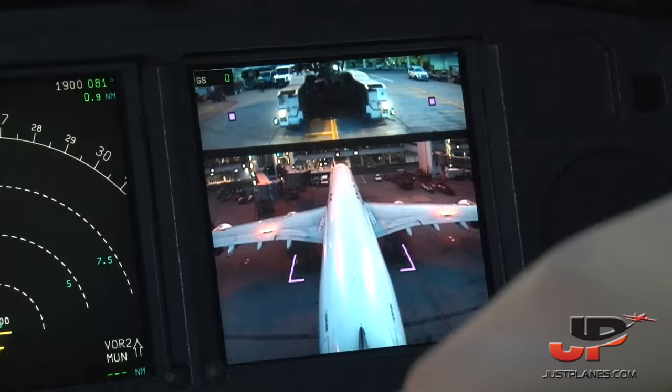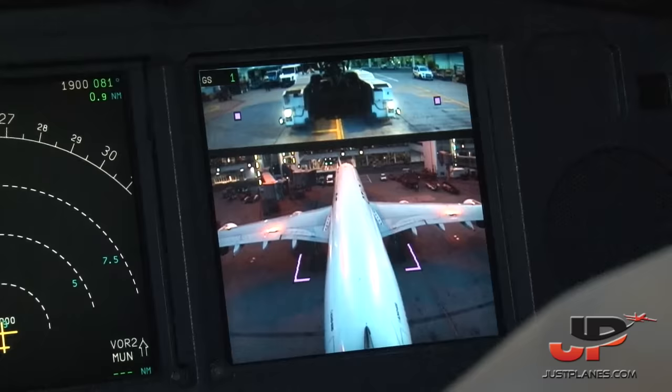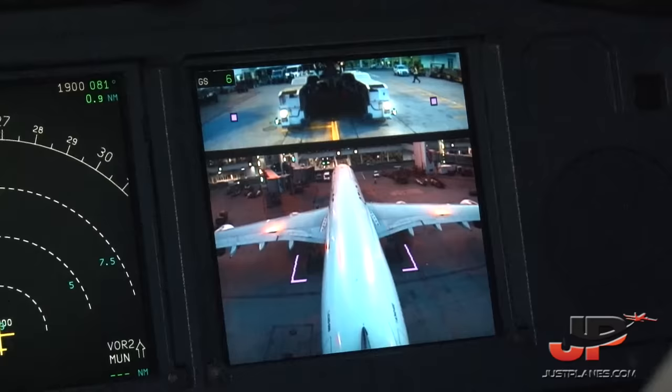Please advise when I can start engines 1, 2, 3 and 4. Yes, a few seconds. Okay, number 1 and 2 are clear now. Thank you, starting 1 and 2. Okay, now we're starting engines 1 and 2. Yes, engines 1 and 2 are clear.